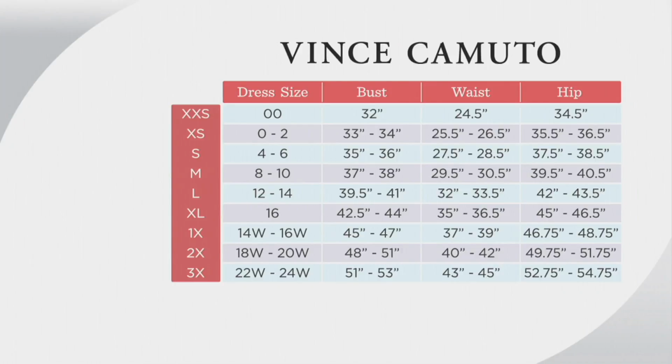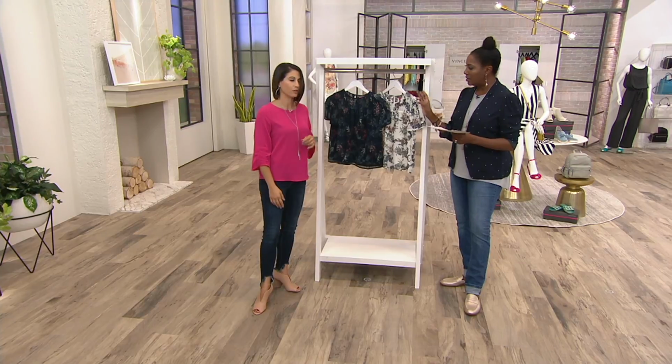If you know your measurements, then go ahead and follow along with the bust, the waist, and the hip, and you'll know your size, whether you're the extra small through 3X or the 00 to the 24 woman. So you follow that size chart. For me, everything fits true to size as well, but it's always good to look at the chart and double check.